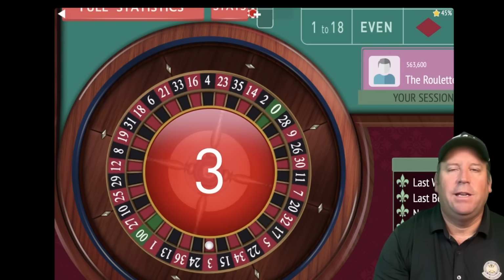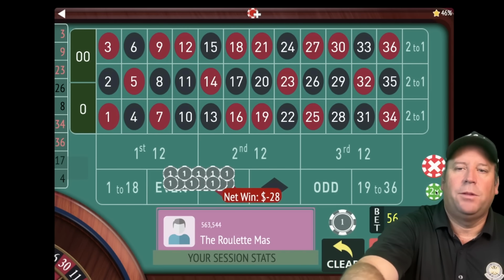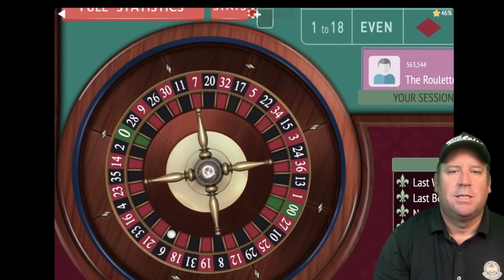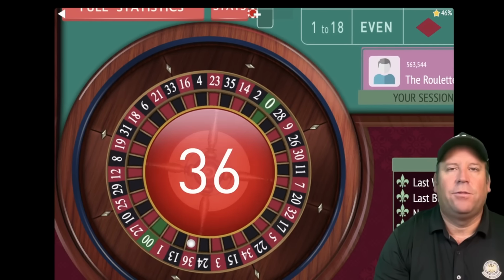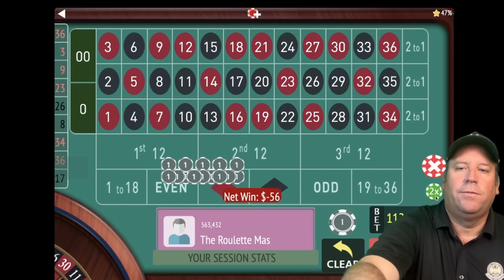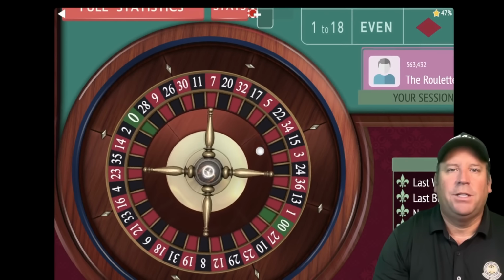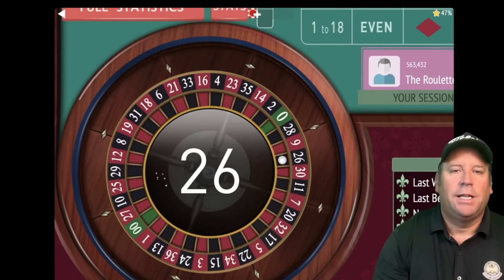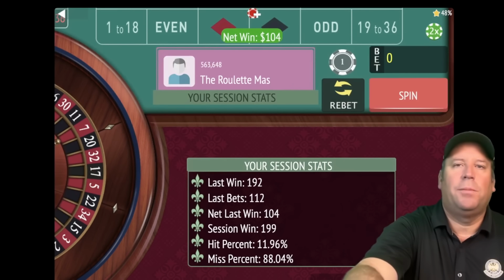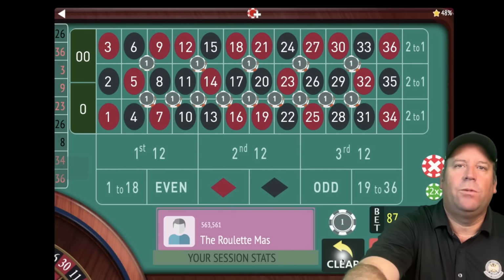Okay, that's a 3 red. That's a full loss. That means we double the bet from 28 to 56 and spin. That's another full loss. Wow, back to back. Okay, so we double 56 to 112 and spin. And we have the bankroll to be patient for some good things to happen. And that's a 26 black. That's a good one, $104 win. Now we're up $199. We're going to go back to 14 where we started again, where we have $1 on each bet again.